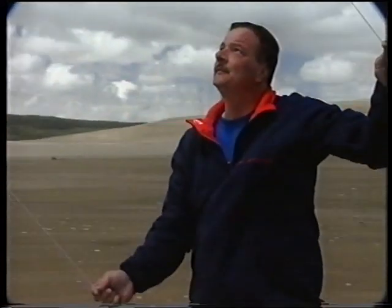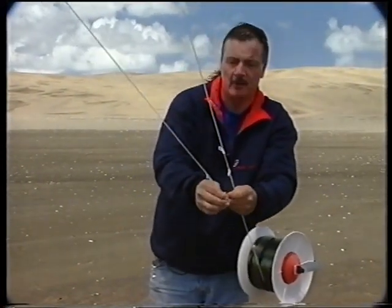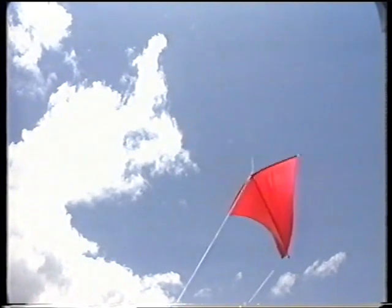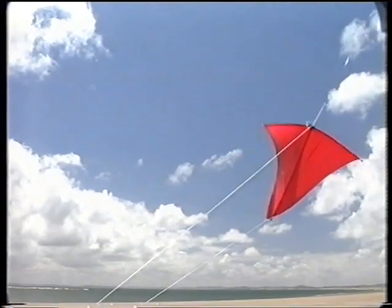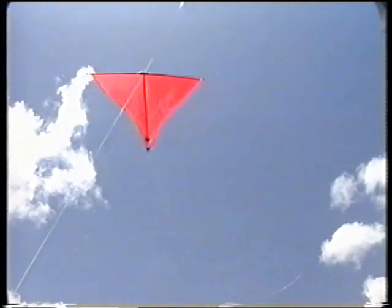You then grab the tail rope and connect the tail rope to the appropriate eye on the shock cord. It's critical to have the skyhook setting correct. If it's too low, it actually pulls the kite line down and it makes it very difficult to tack. And if it's too high, the skyhook just becomes totally ineffective.